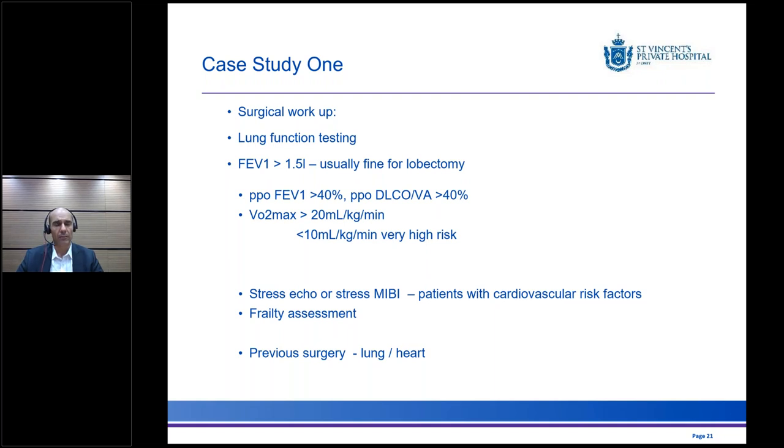The way we work out the predicted post-operative value is really to have a look at the number of segments they have. Generally, everybody has 19 segments, and let's say you're taking out a middle lobe, that's in the right middle lobe, there's two segments there, that's minus two. So you just work out a little equation, and that'll give you essentially the post-operative predicted values.